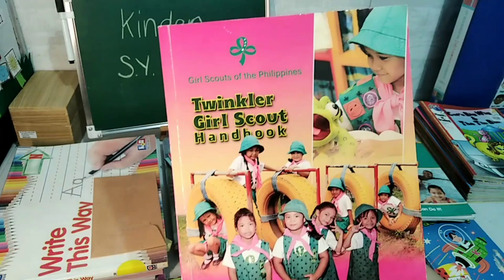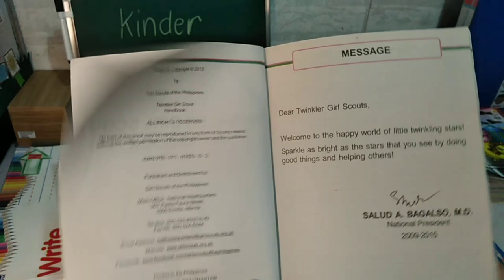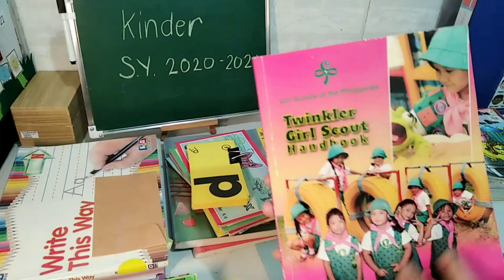So far, ang nagawa na namin is what to do kapag tumugtog ang Lupang Hinirang, ano yung hand sign for a twinkler scout. So, yun pa lang so far ang nagagawa namin na activity for this from this book. So, I'll be exploring paano pa pwede kong magamit na activity dito sa handbook na ito.